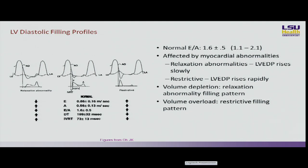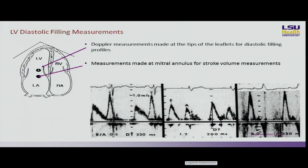So normally, your E wave is greater than and up to 2 times higher. If you see it much, much higher, like shown here, you're probably dealing with a pericardial restriction or cardiomyopathy or something like that. But if you don't have any underlying cardiomyopathy, this will give you another clue as to if they're hypovolemic. Because if you see this pattern here instead of this, they're probably going to be fluid responsive.